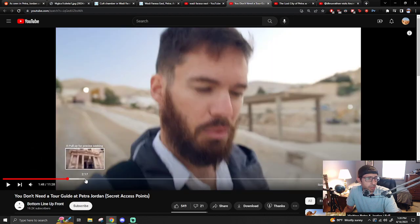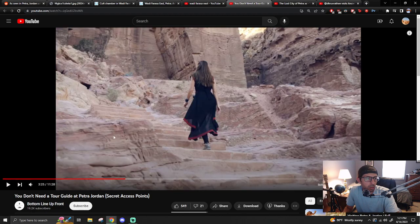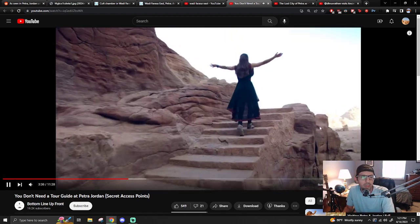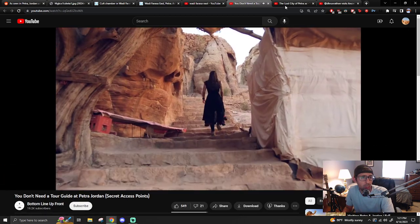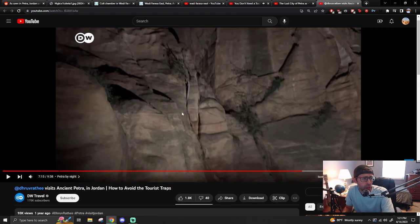I don't know if that one. Oh, it looked pretty high up there. Oh, is this it? High place of sacrifice. Early this morning before it gets too hot. Should be a short hike. It's bottom line up front. Last one was from here.